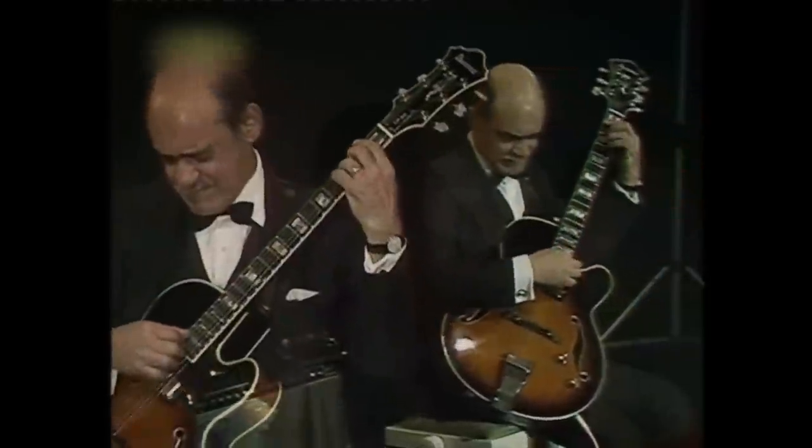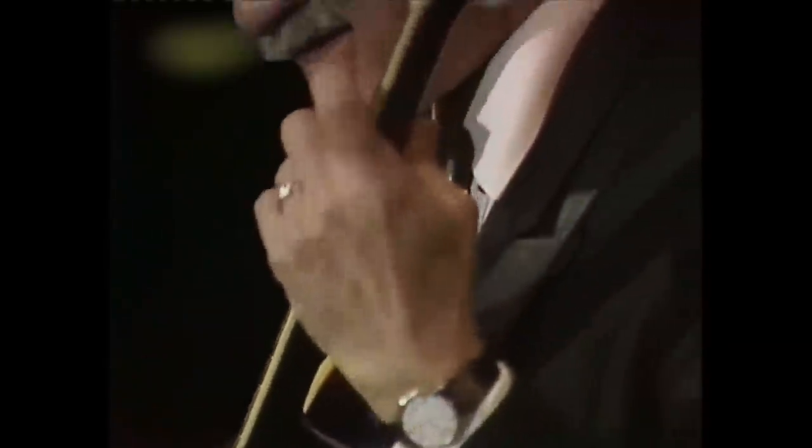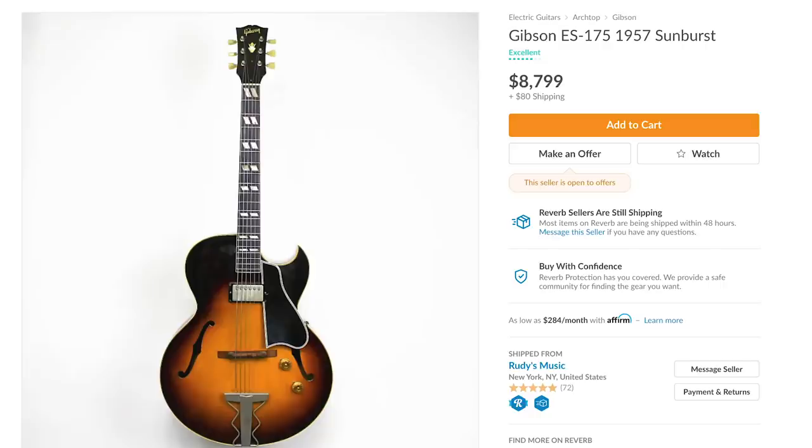First, let's talk about Joe Pass. One of the more well-known guitar players on our list today, Joe Pass is known for his beautiful solo guitar work, as well as recording with icons Ella Fitzgerald, Duke Ellington, Dizzy Gillespie, and many more. In much of his career, he seemed to favor his Gibson ES-175, which he received as a gift upon leaving drug rehab in the early 60s.